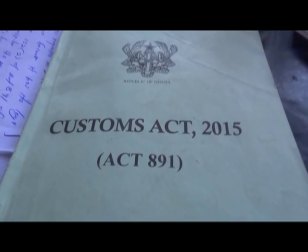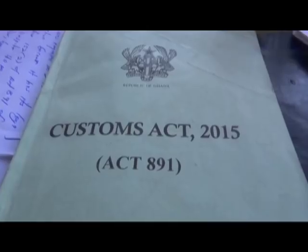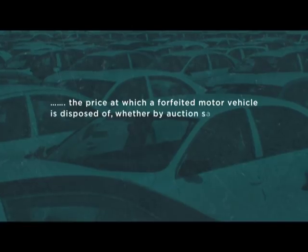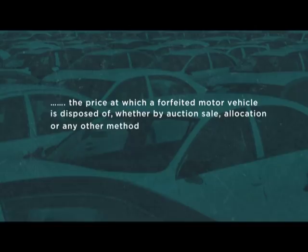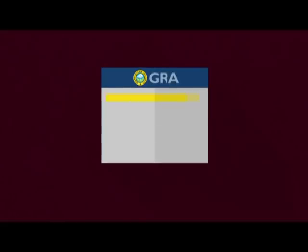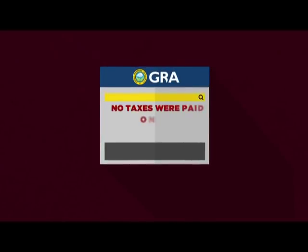But this is contrary to the provisions of the Customs Act 2015, which stipulates that, quote, the price at which a forfeited motor vehicle is disposed of, whether by auction, sale, allocation, or any other method, should include the duty and eligible taxes on the motor vehicle. You go through the same process of clearance, so you pay the access duty, and then you go ahead and pay your demurrage, all the taxes, all the levies, all charges, prior to release from the port. The GRA platform shows no taxes were paid on the vehicle.